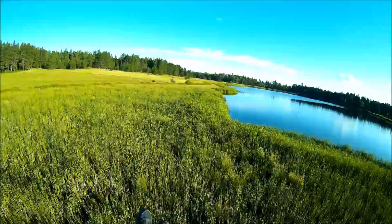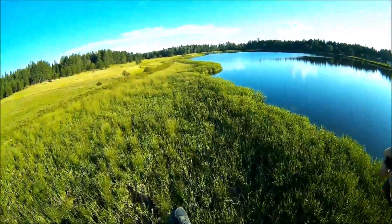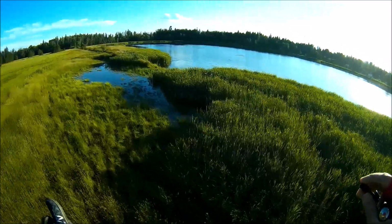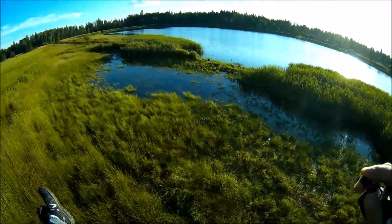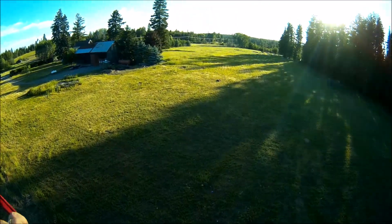This is one of my favorite little lakes here. There's always some ducks and geese along here and different waterfowl. I like coming by and just looking at the scenery.